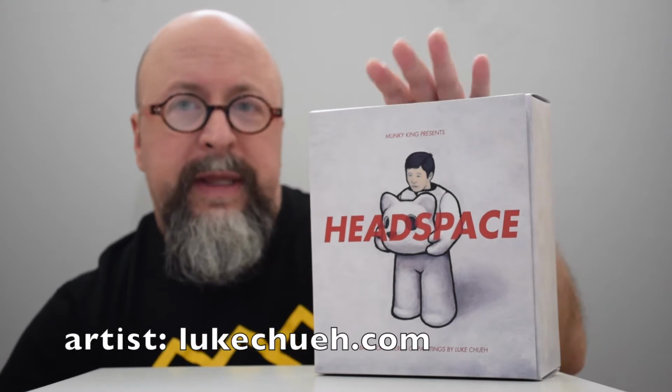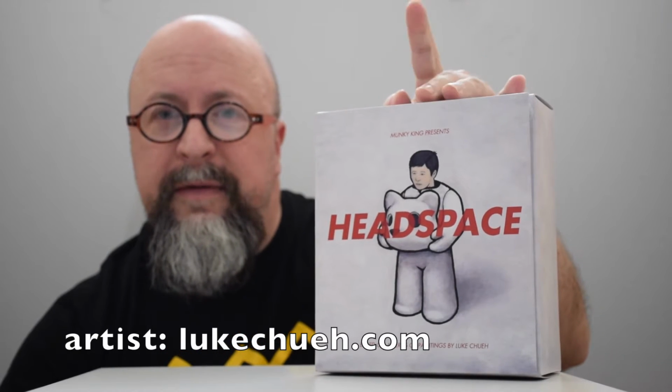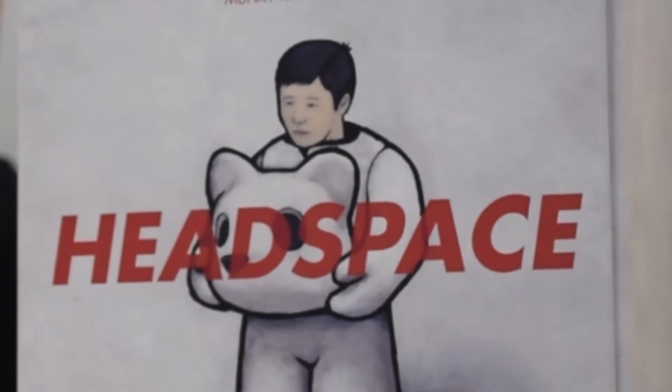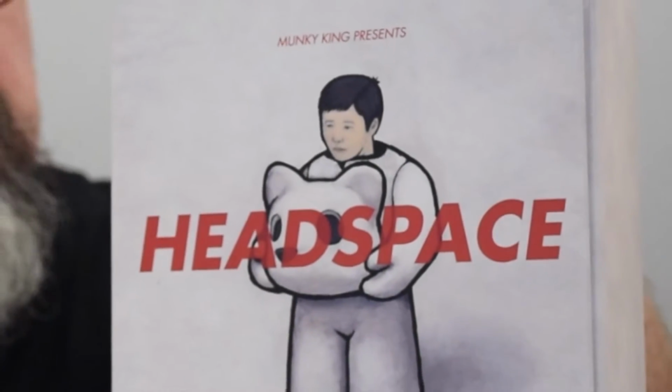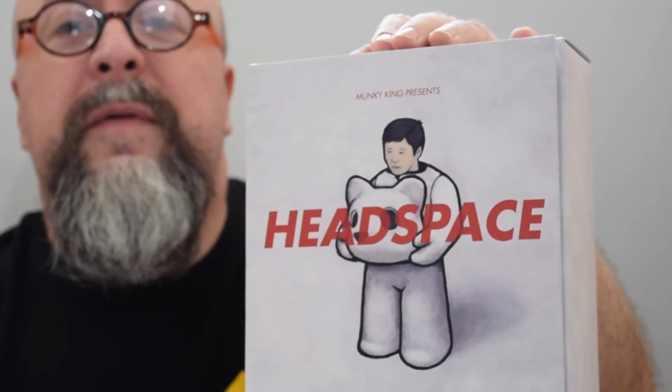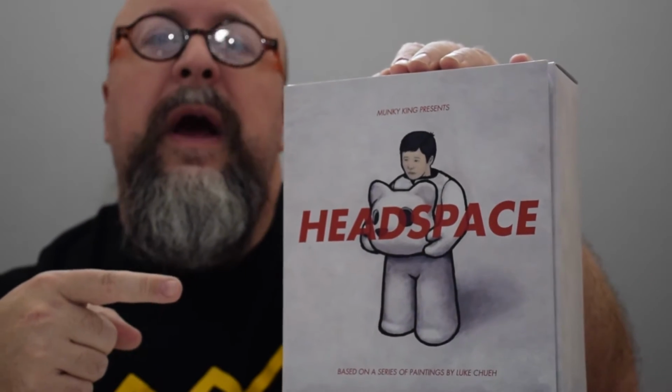How about that? I'm excited to look at this latest figure from Luke Chueh. You might look at this and think, well, that looks kind of familiar. And we will link our previous review of the black set of this particular character.